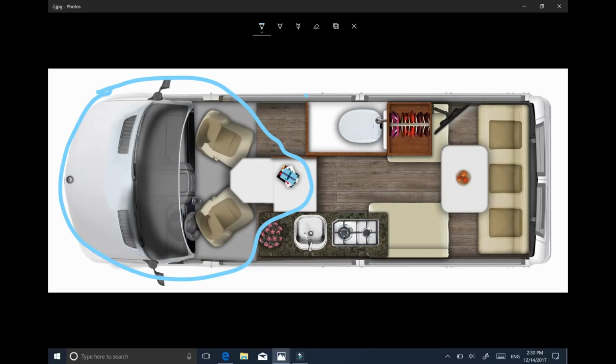Some people who own the Roadtrek swear by this, but for me, I really never used the front table when I had it. And the reason is it looks nice here, but in practice, it's not very practical. It's a little bit flimsy. It's hard to move around and get around. And it's really only set up for 2 people.